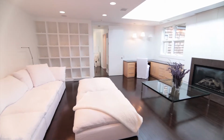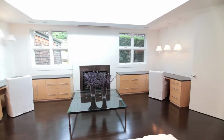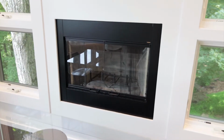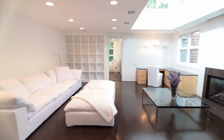Okay. So this is the master suite where all the magic happens. Yes. And I definitely feel that this is a very magical space. It is. So we have the sitting room, we have the bedroom. It's more than 1,000 square feet. It has 2 full baths, 2 bathrooms, 2 fireplaces. You know, again, natural light. These dark floors keep it so warm and cozy.